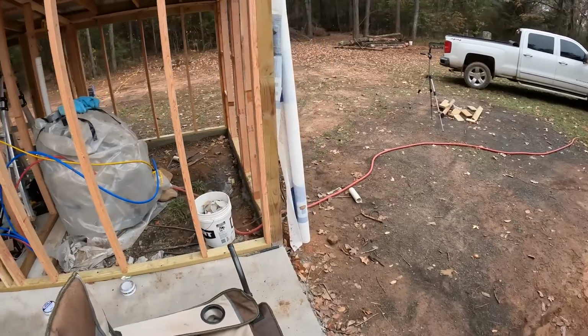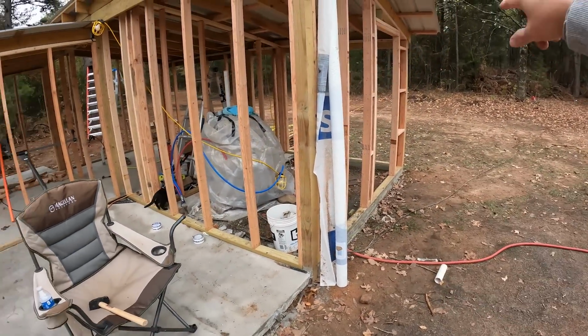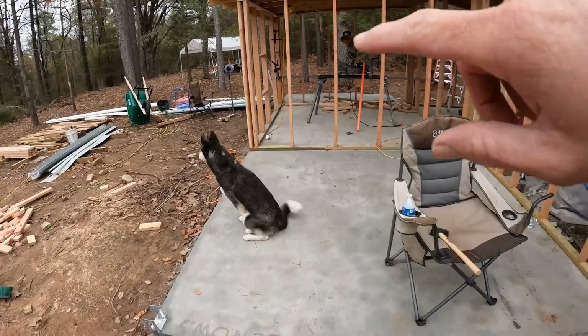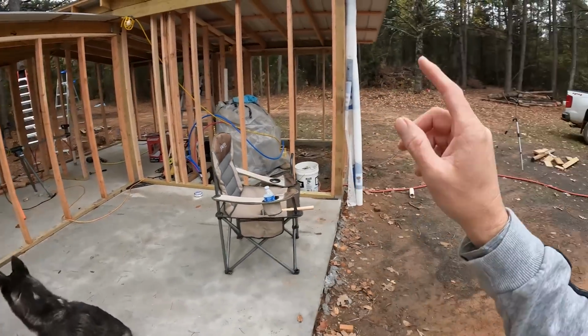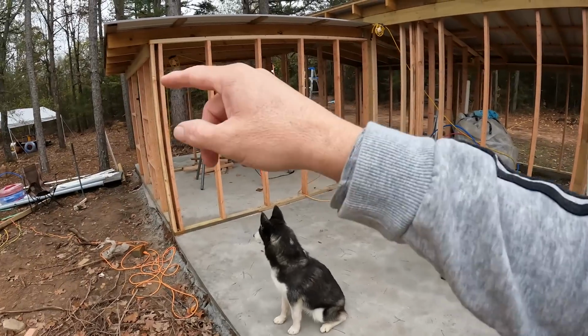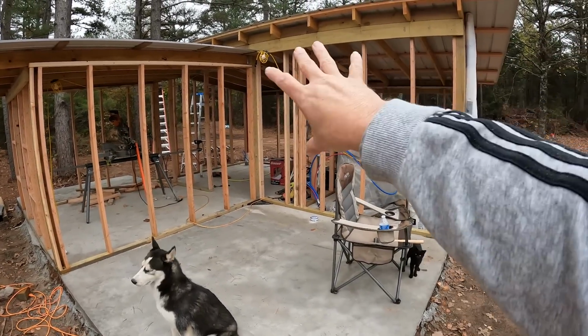All right, what we're going to do, we're going to start at this corner and work our way around, because I still got a little more work I need to do on this wall right here, but I'm going to try to get as far around as I can and maybe make it to this corner right here where all I got to do is deal with this.